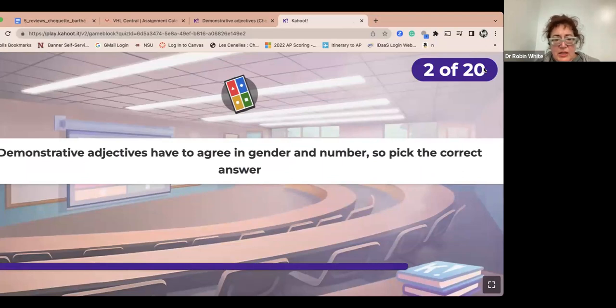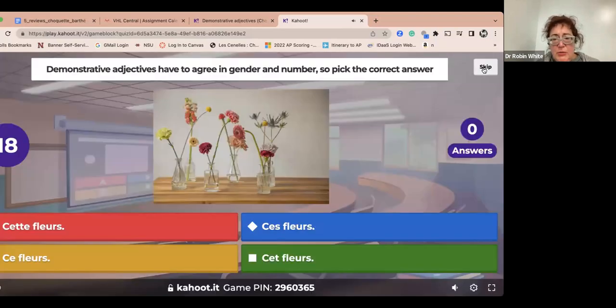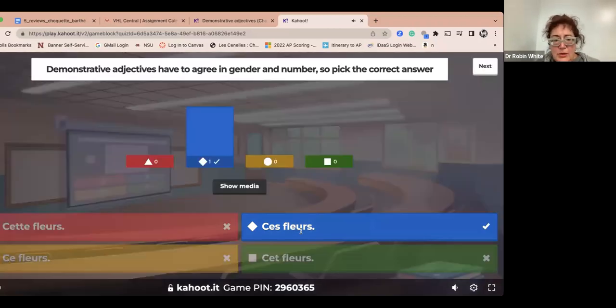The demonstrative adjectives have to agree in gender and number, so pick the correct answer. So you have a bunch of flowers, les fleurs. Est-ce que c'est cette fleur, ce fleur, ces fleurs, cette fleur? Alors, c'est pluriel, donc des fleurs. Okay, so we're going to do that in class. I just want to see if it actually worked and how that was going to work.